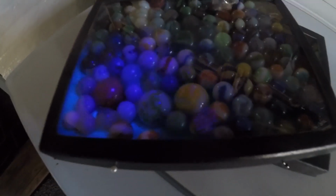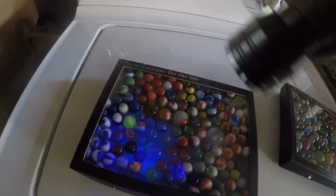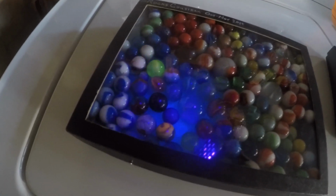Let me get this kind of in the dark here. There's another one right there. See it glowing? Some of them, some like one per frame. There's one right there in the center of that. And then over here, there's one more, and that's not the one I just found, so you can't beat that.